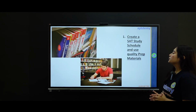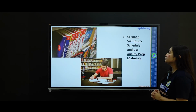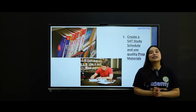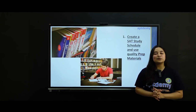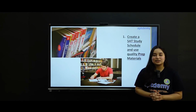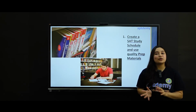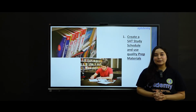The first point that you need to keep in mind is that you need to create a SAT study schedule and use quality prep materials. What that means is that you need to create a strategic study plan based on your strengths and weaknesses. You need to focus on areas that you're not as confident on while preparing for areas that you have mastered. The first step to creating a perfect study plan is to first choose your test date. Once you have that finalized, now you can schedule your study plan.